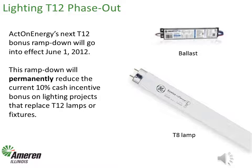The next T12 bonus ramp down will go into effect June 1st, 2012. This ramp down will permanently reduce the current 10% cash incentive bonus on lighting projects that replace T12 lamps or fixtures. Once the incentive bonus amount is reduced, T12 replacement projects can never receive better incentives than what is currently being offered. In the future, the bonus amount will decrease and ultimately the incentives will decrease also. Every time the incentive or bonus decreases, that new amount becomes the ceiling. Customers and allies know the day they submit an application is the best incentive they could get for their project.